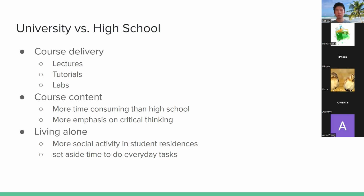And also there is more social activity because everyone there is a student, and especially in student residences, everyone is pretty close together. There are usually activities that I have with students on my own floor. For example, we had a Secret Santa event near Christmas. And also there are different things you can do in the residences, like play ping pong in the lobby or play pool. It's just a lot easier to get friends to hang out with. So that's pretty fun.